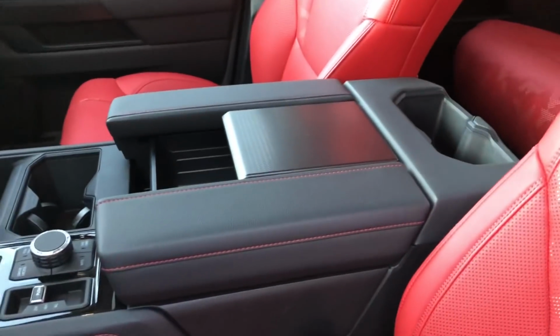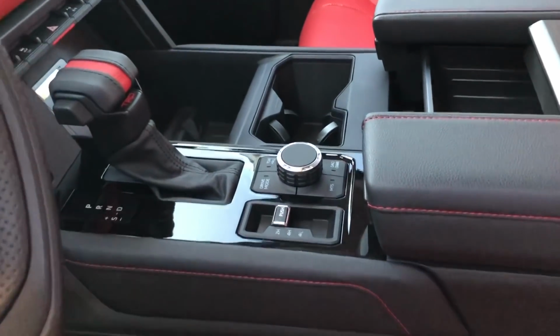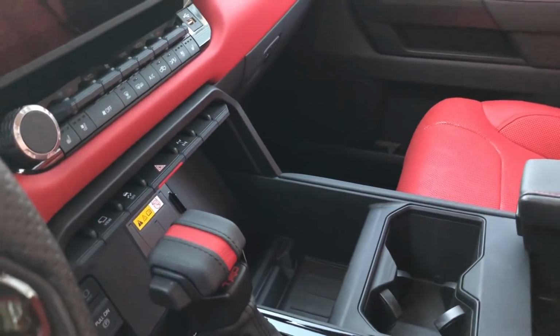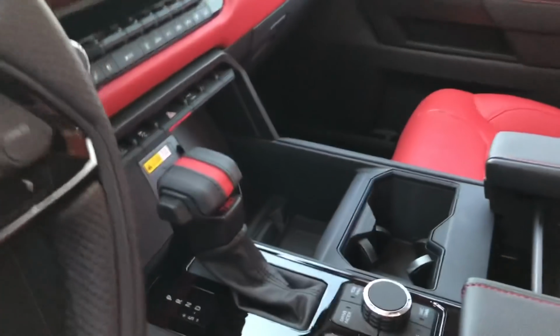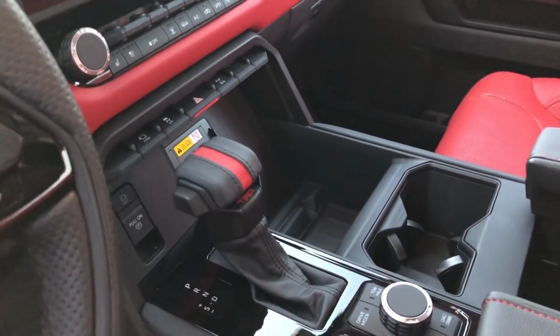Center console is really nice. It's your same idea as any other center console. Drive mode, multi-terrain select, crawl control, tow haul right there. Wireless phone charger. Not a huge fan of that. I said this in another video. The minute you start driving and you hit any kind of little bump, it'll disrupt the charge.